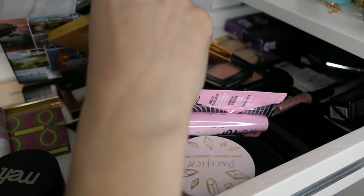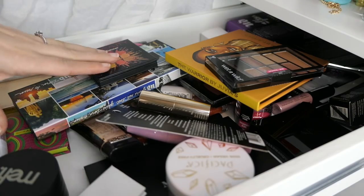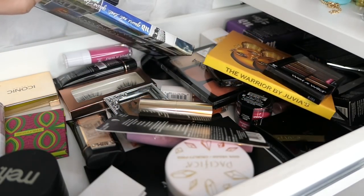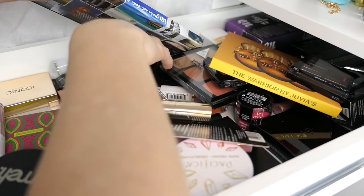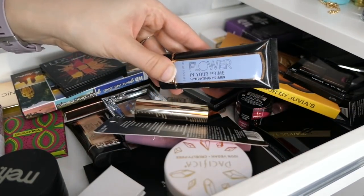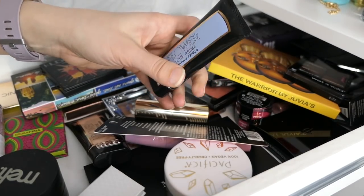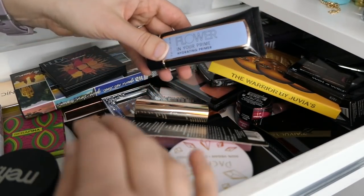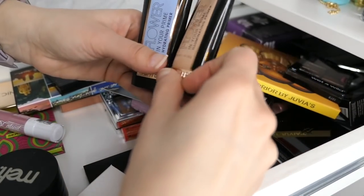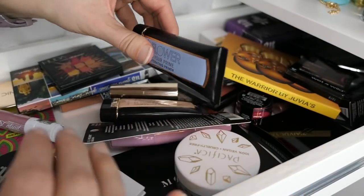The next thing, I don't like to pull too much from in here because I do want to focus on my actual collection. But one thing I want to do is grab one of these primers. This is the Flower Beauty In Your Prime Hydrating Primer. So we will try this. This is hydrating, whereas I have her other one that is more illuminating. So we'll just stick to hydrating for now.